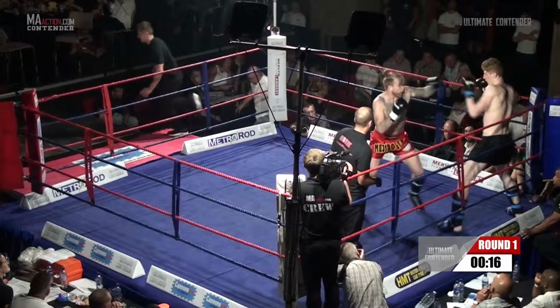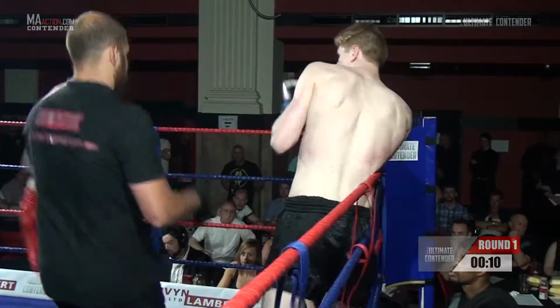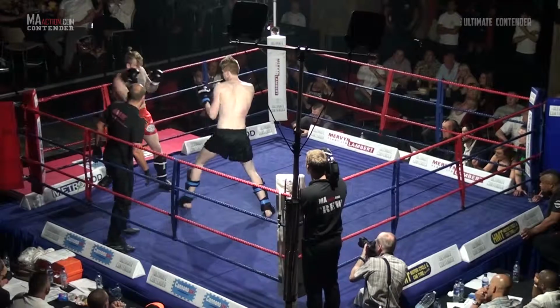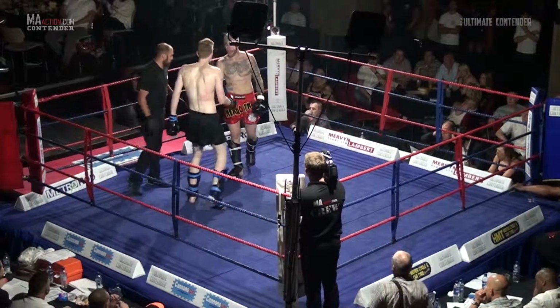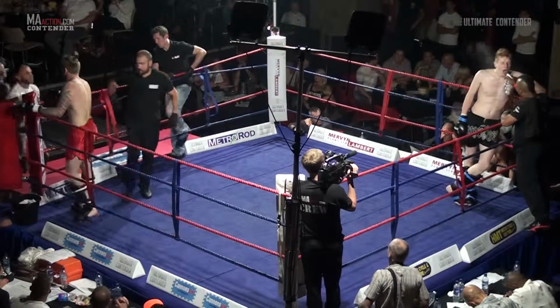Really starting to turn it on, Dean. Oh, what a beautiful body shot by James there. He's doing a good job of parrying those kicks when they come up as well from Olly. So he sensed the teep is in Olly's arsenal, and that was an important component of this round for James Webb. I mean, the opening minute and a half, I think, was dictated by Olly Thompson. But I think the judges would have to concede that the last 30 seconds went in favor of Webb.